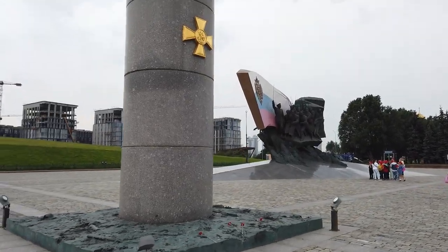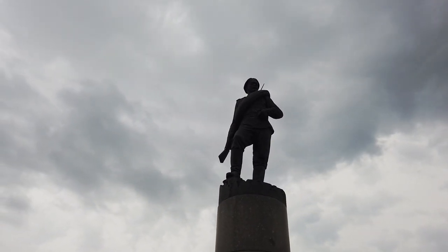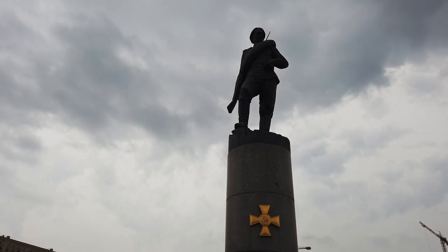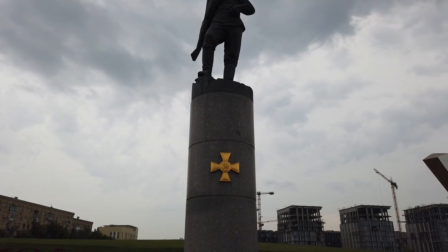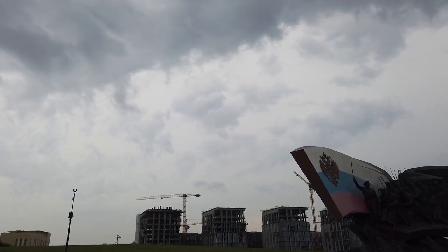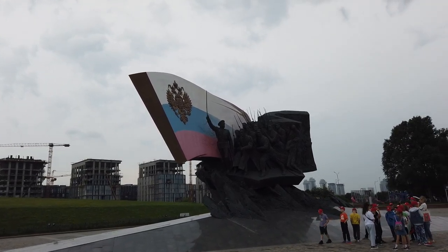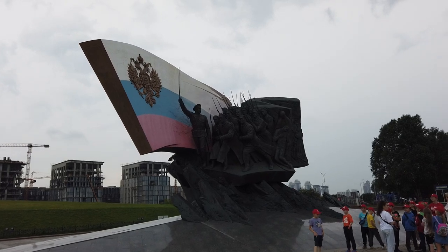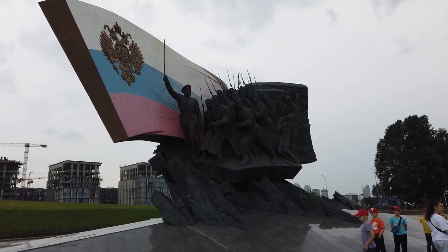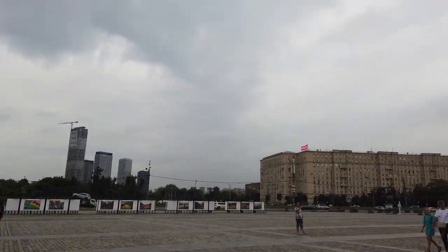Iron Cross. Wow. And behind, modern Russia. And under construction, Moscow under construction. Check this out, this is amazing. This guy is beautiful, same thing. And kids are taught proper history. All right, let's go forward. Have to get a selfie in, you know. Got it.